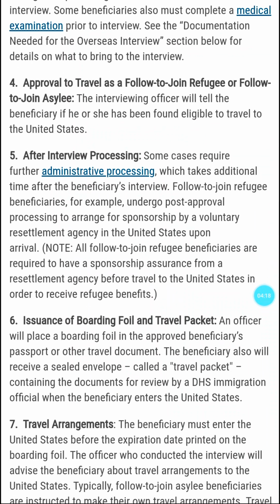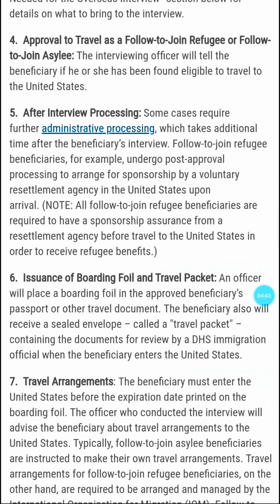Now after interview, the processing might go if the applicant didn't get the visa on the spot. The consular officer might send the case for administrative processing. During this process, the consular officer is not satisfied with the documents they got at the time of the interview, so they will be requesting the applicant to bring in certain number of additional documents, and the case will be put on administrative processing until these documents have been furnished.